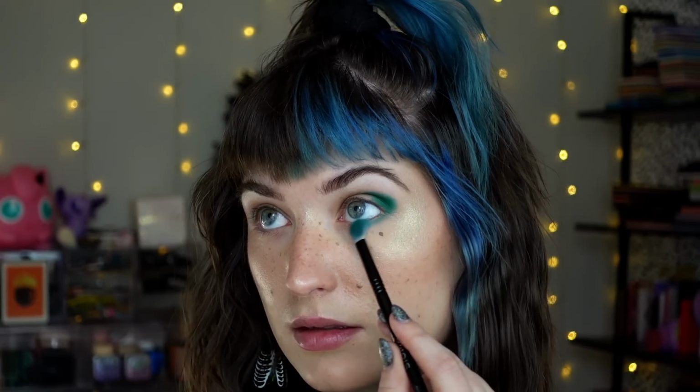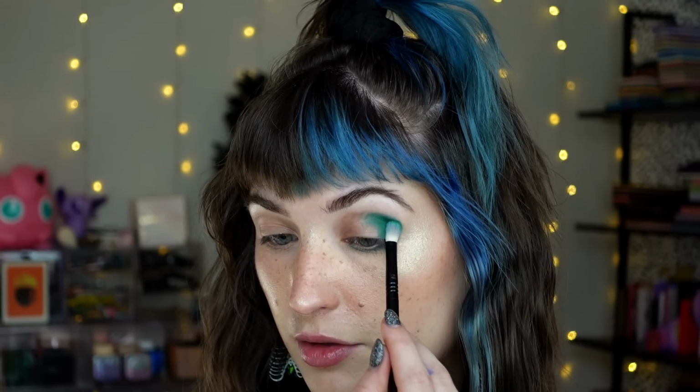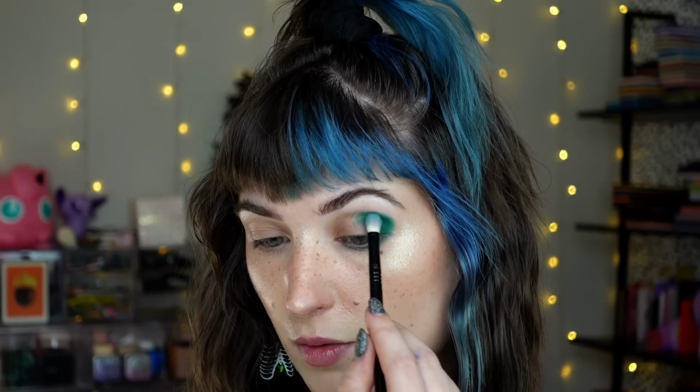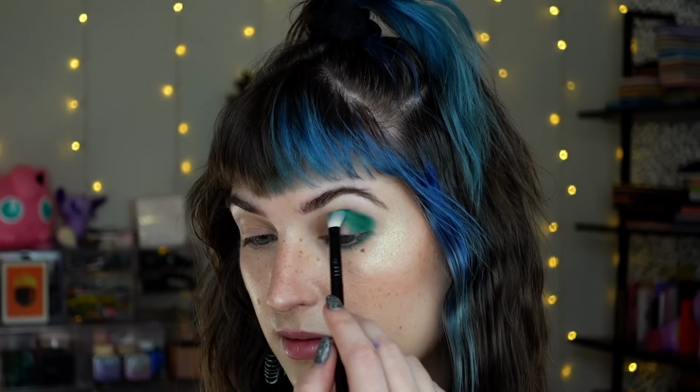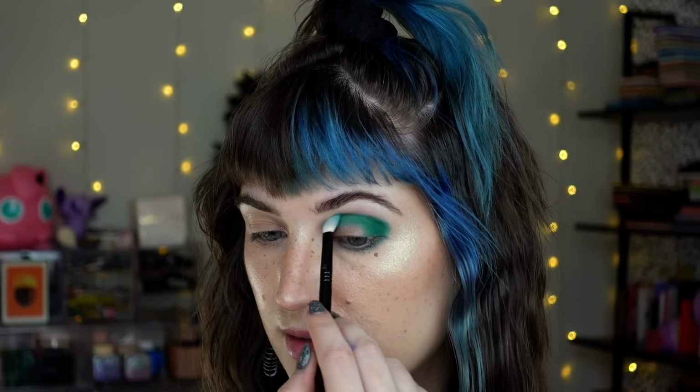This is pretty. Just slather this under that lower lash line as well. It's a really pretty shade of green. I don't have a whole lot of greens quite this tone. I feel like most of the greens I have are either very vibrant or very swampy. I don't have this kind of mid-toned green, I guess. This specific shade. That's gorgeous.